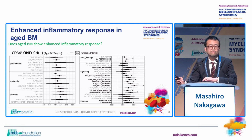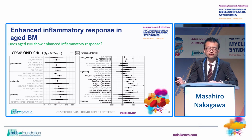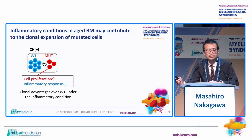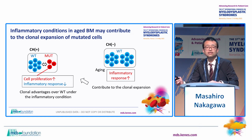Because CH is more frequently found in aged bone marrow, we analyzed if the aged bone marrow shows more enhanced inflammatory conditions using only CH negative patients. And we found that the aged bone marrow cells showed enhanced inflammation, including IL-2, TGF-beta, IL-6, and inflammatory response. So since the mutated cells show attenuated inflammatory response, this aging-associated inflammatory signature may contribute to the clonal expansion of the mutated cells.